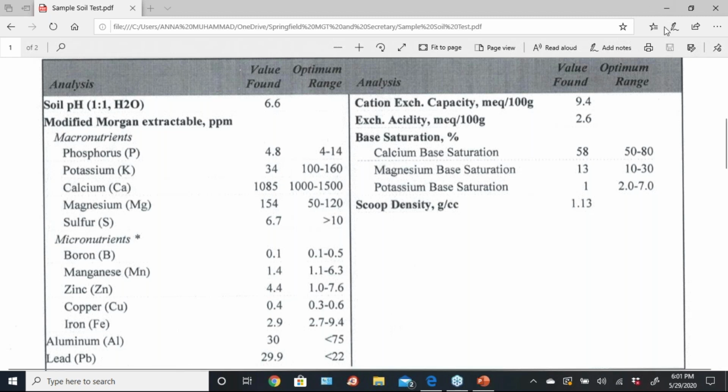Oftentimes, when we're talking about a brand new gardener, whether they're in Springfield or Boston or Philadelphia, our biggest concern is, what is the lead level? Because lead poisoning in soil or even from paint chips is a very detrimental thing to health. So the soil test from UMass, that's the first thing we look for. What is that lead value? Is it exceeding the limits that UMass has stated in terms of growing vegetables?